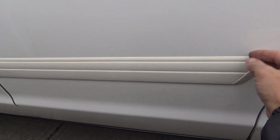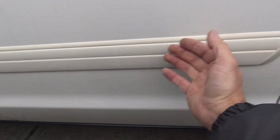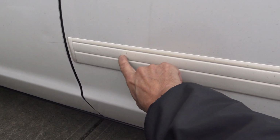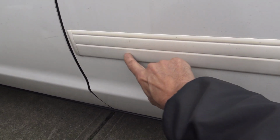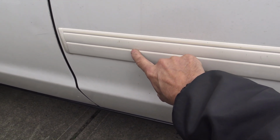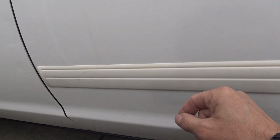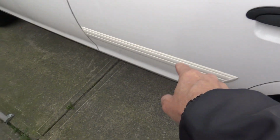So I got my heat gun, started to pry it off. Sure enough, it's just got glue, you can scrape the glue. But when I got to here, there's a hole in the door right here. A hole this big right here. And so I had to put some tape over that hole after I took this off. So what I recommend, just like the tape, leave the molding be.